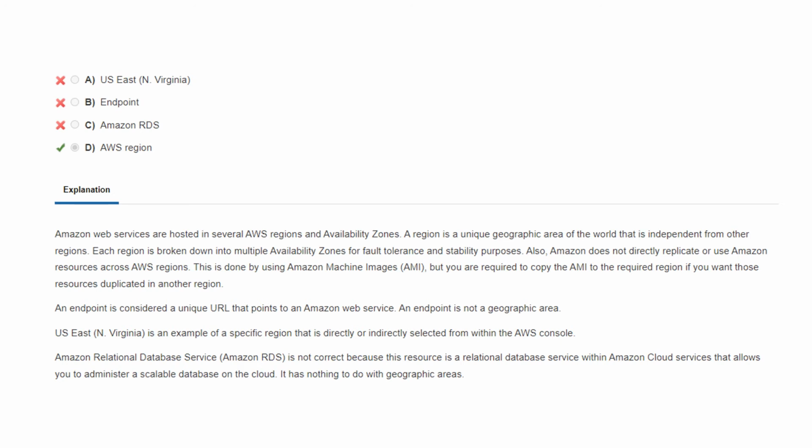An endpoint is considered a unique URL that points to an Amazon Web Service. An endpoint is not a geographic area. US East, Northern Virginia, is an example of a specific region that is directly or indirectly selected from within the AWS console. And Amazon Relational Database Service, Amazon RDS, is not correct because this resource is a relational database service within the Amazon cloud services that allows you to administer a scalable database on the cloud, and it has nothing to do with geographic areas.